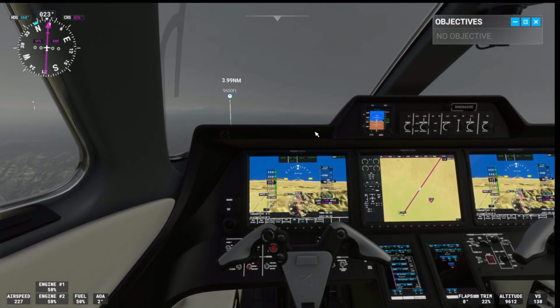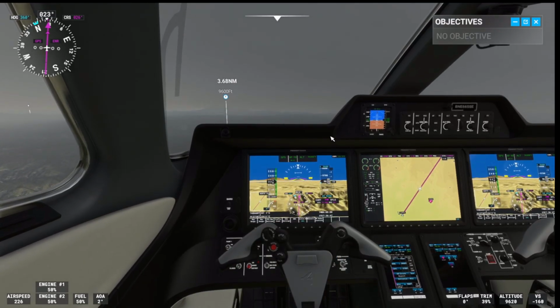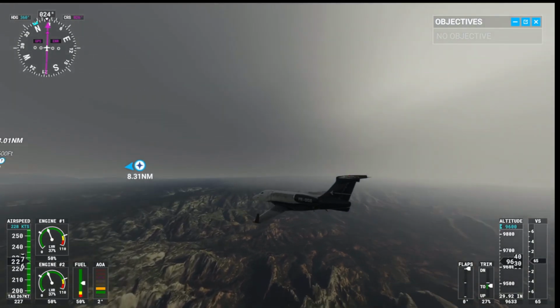I'm sure if you did use them, they'd be more than fine. I just use it to zoom in and out on the map, so I'm not super zoomed in or anything. Pull up my flight plan so I can activate a leg if I need to, something like that. I also just love how this airplane looks.